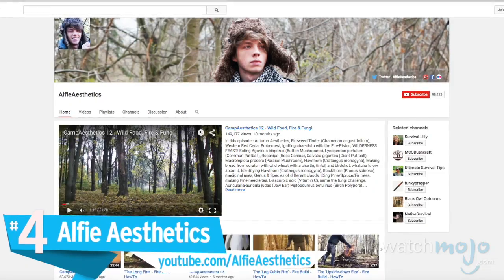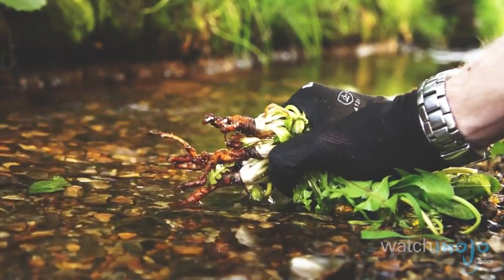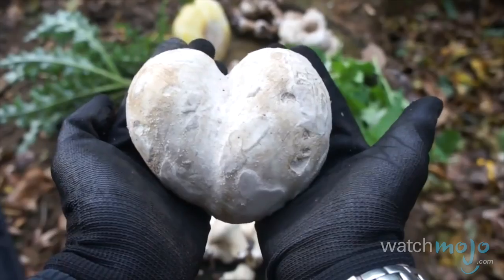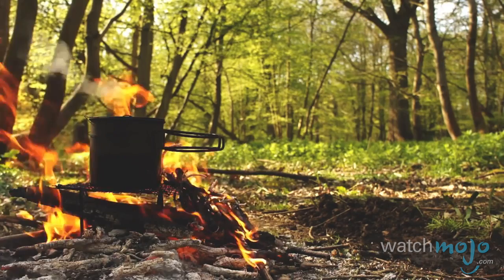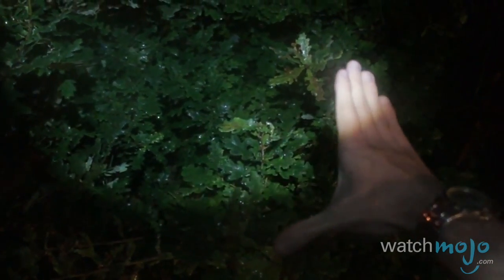Number 4, Alvie Aesthetics. So the bitterness can be removed from the plant by boiling the roots in a couple changes of water. Easy fix, easy life. Not all survivalist channels have to be unabashedly serious, and few understand that better than Alvie Aesthetics. Based in the UK, Alvie has charisma by the handcrafted bucket load.